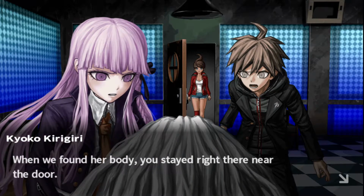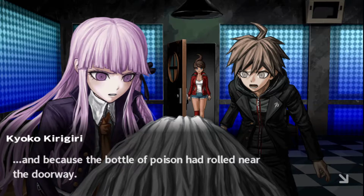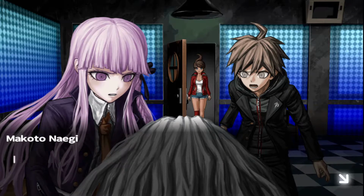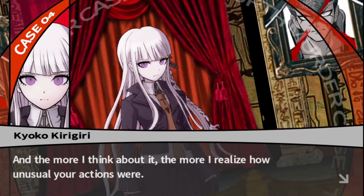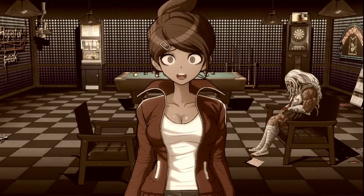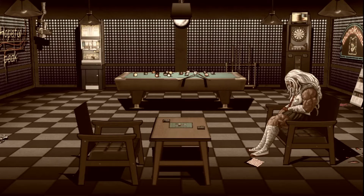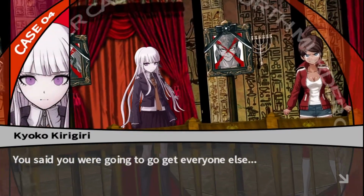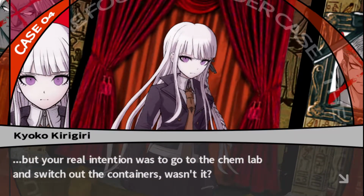When we found her body, you stayed right there near the door because you already knew Sakura was dead and because the bottle of poison had rolled near the doorway. That's when you picked up the bottle, right? I was too shocked to notice anything. And Kyoko was busy checking the body. And the more I think about it, the more I realize how unusual your actions were. You said you were going to go get everyone else, but your real intention was to go to the chem lab and switch out the containers, wasn't it?